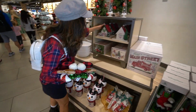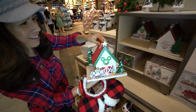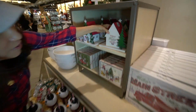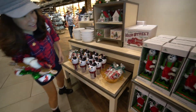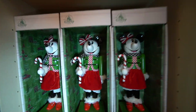They got this little, this is cute too. Like a German, it lights up too. It's cute, look at the back of it. Happy holidays from the gang. And then you got your Christmas cards. Oh, there's Minnie. There's Minnie.